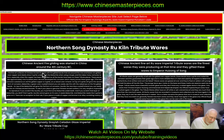But I'm going to talk to you a little bit here about the fire gilded bands that are around the rims and bases, and sometimes only the rim, that have corrosion. The copper bands have cuprite and then malachite on top of the cuprite. This can be seen with a magnifying glass very easily. And it actually can be seen with your own eyes very easily too, once you know what to look for.